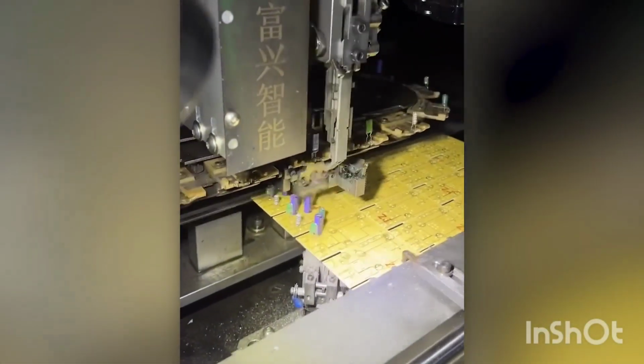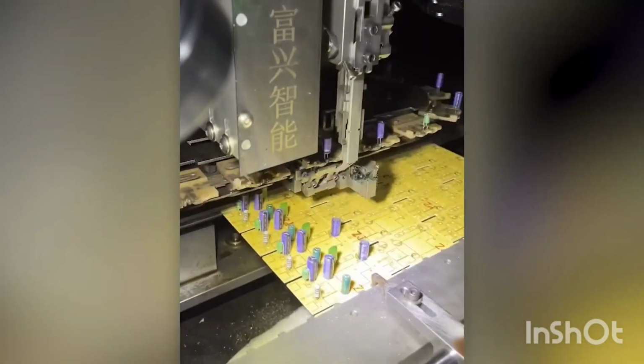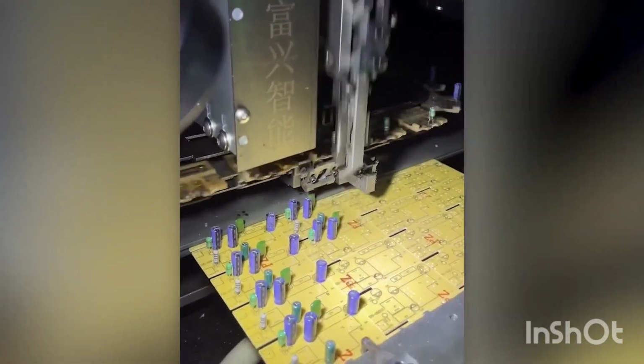In this channel today you are going to witness the marvelous working capacity of factory machines, which will amaze you for truly sure. In this video you will be able to see how fast the circuit board making machine is. Look how it is arranging the components of a circuit board.